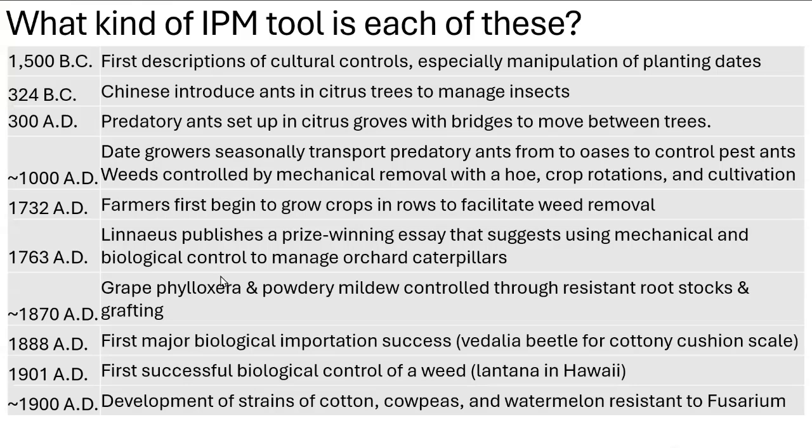So, what's another good one? How about this one? Already in 1870 AD, we're controlling grape diseases, primarily in France, with wine production. We're controlling these grape maladies through using resistant rootstocks, so grafting desirable cultivars onto resistant rootstocks. What type of management do we think that is? Cultural, mechanical, biological again.